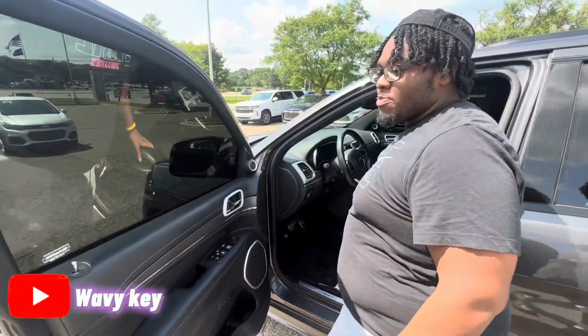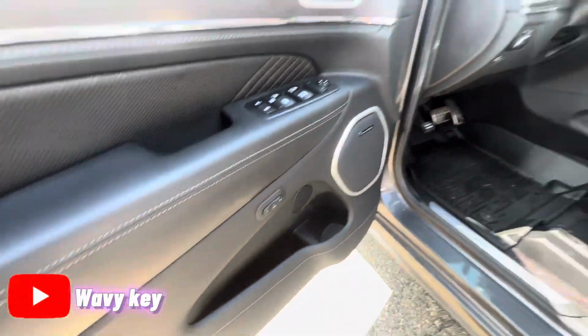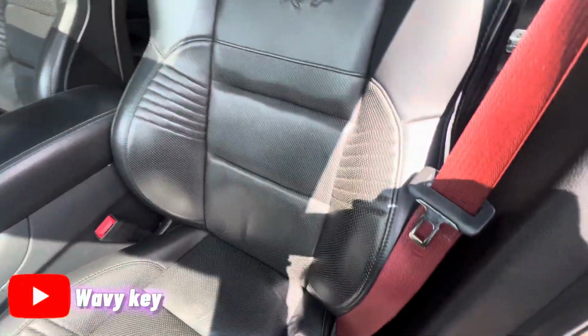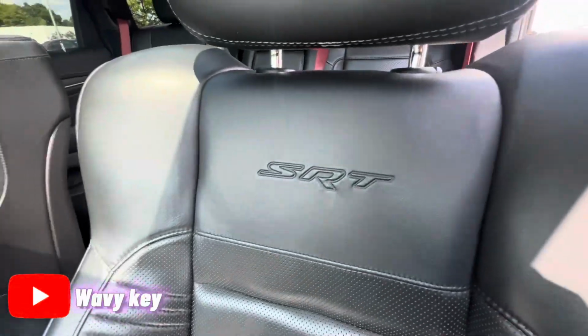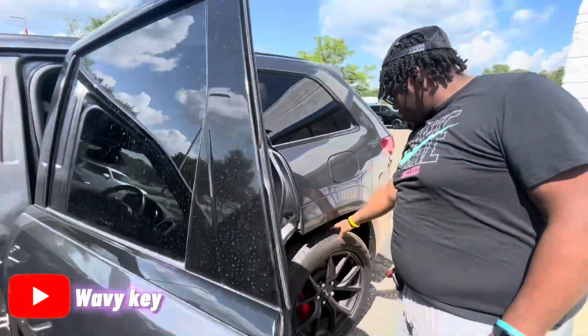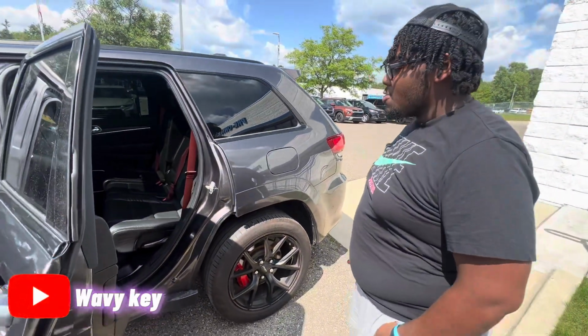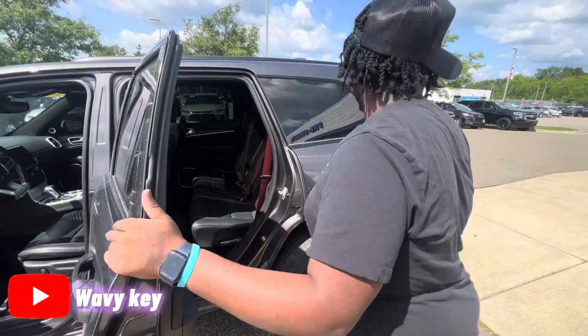And it smells so good, bro. Look at the red seat belts. You got the Hellcat, SRT wheel, and that glow up, because I saw a video. Nobody had this. Oh, they didn't, bro. Look at the tires, they're still new. This thing is gonna launch. What the hell, bro?